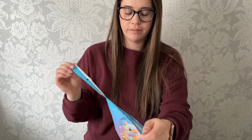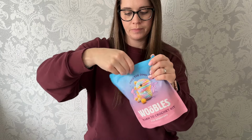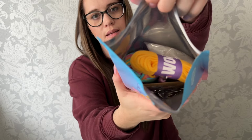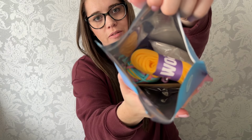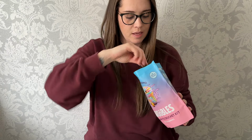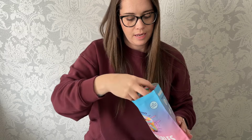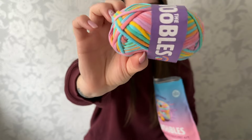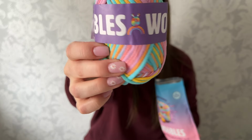Okay, so I'm just going to jump into the first one here and we'll open it up together. It's just an easy tear package here. And this is what the bag looks like when I first opened it. It comes with some yellow yarn here, and it comes with that rainbow pastel yarn, which is so pretty. I actually love this yarn.